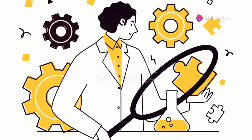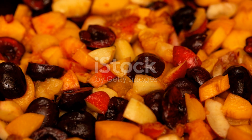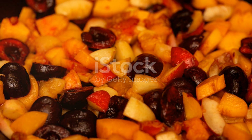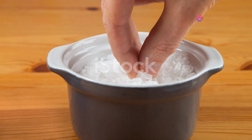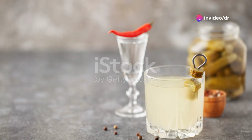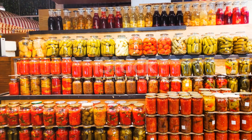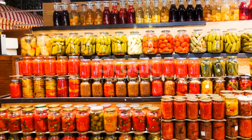Now, onto my favorite part, the science. Salt can trigger some pretty cool chemical reactions. Take caramelization, for instance. A pinch of salt can accelerate the browning of food, enhancing both flavor and color. And let's not forget about pickling. Salt draws out moisture and promotes fermentation, turning simple cucumbers into delicious pickles.